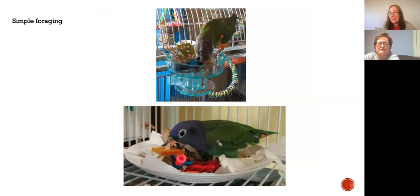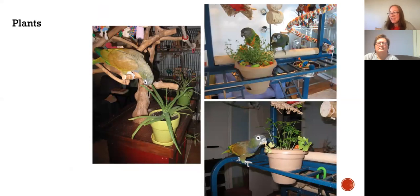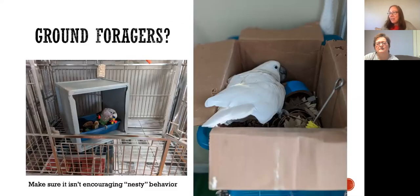you put stuff in. Plants, and I know some people are worried about the dirt. You can always put beads on top of it. There are plant containers that you can water from the bottom. It takes a little while for the plants to get established, but sometimes birds like playing in dirt, and it's whatever your comfort level is. We always use organic soil if we are giving the birds access to the dirt. But some ground foragers too, and as someone said, you've got to make sure it's not nesty.